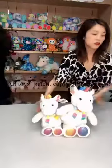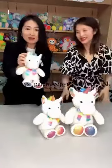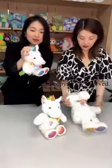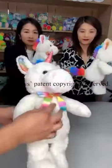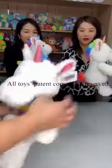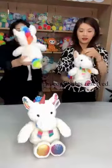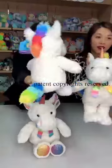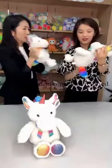Next one, we will introduce the unicorn. Let's check this unicorn. We have three different sizes. This one is 20 cm sitting size, 24 and 30. For the horns, the ears and the paws, it's shiny fabric. And for the hair and the tails, we use a ribbon plush. The color is so bright, it can also make people happy. Same as the previous items, we have shiny thread inside the plush. It's the color after rain. The ribbons are also like a rainbow, just like a rainbow.